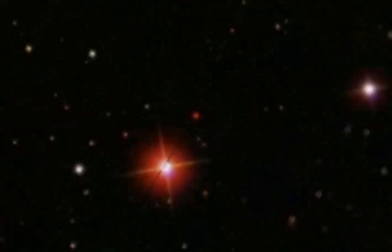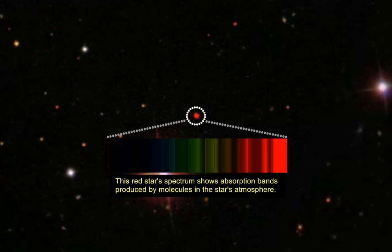This red star is much cooler. Its spectrum shows broad absorption bands due to molecules in the star's atmosphere.